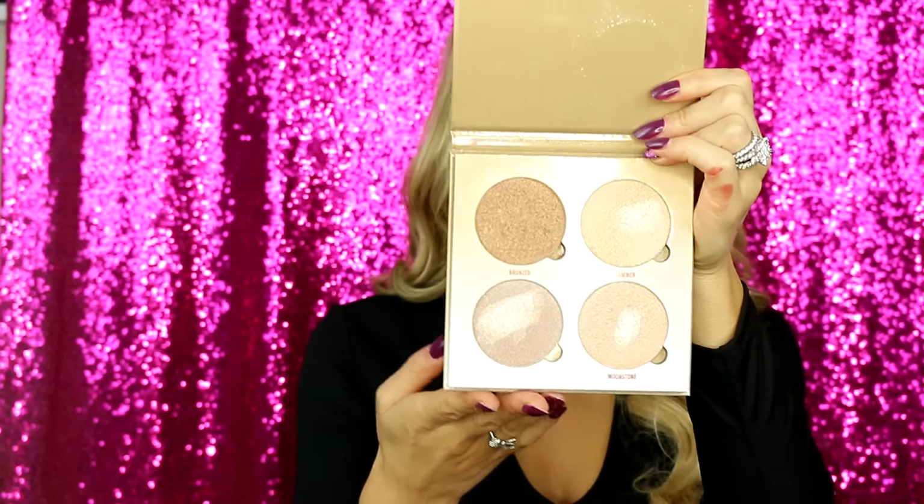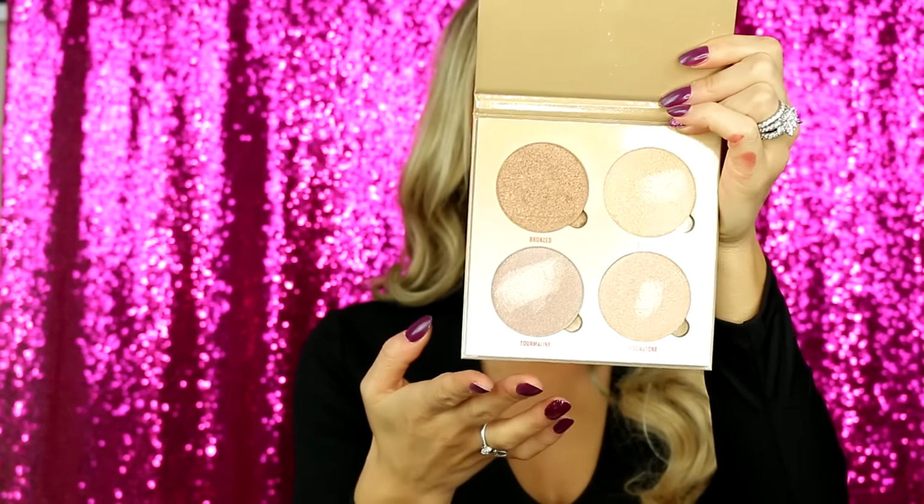I believe the first one, That Glow, came out, I want to say it came out in early spring, or it might have come out at the end of 2015. I'm not sure. But these Glow Kits for 2016 were everywhere. They're absolutely beautiful. This is the Sun Dipped one. I have That Glow as well.